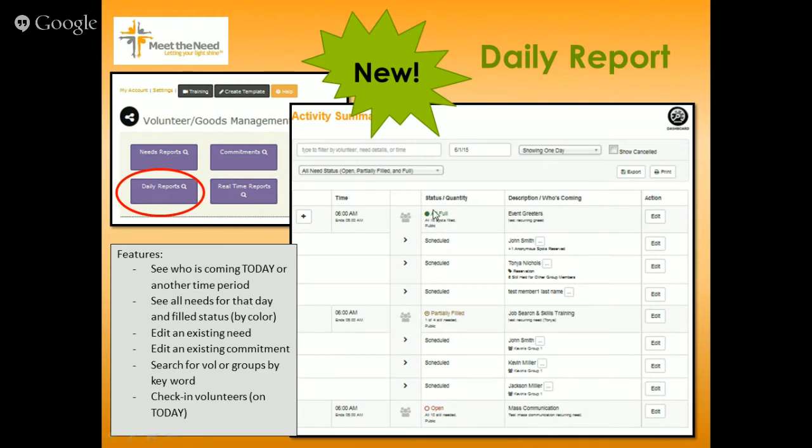It's kind of hard to see on this print screen, but green is all full, which is a good thing. You have all your positions filled, and these are the people coming. This is yellow, is partially filled, means that some of them are filled, but not all the way filled. And then red is open, which means no one signed up for it, and that position is still waiting to be filled. And those colors make it easy to quickly see at 6 a.m. we have this many people coming.